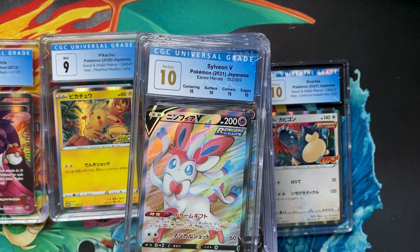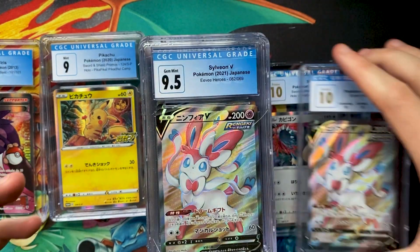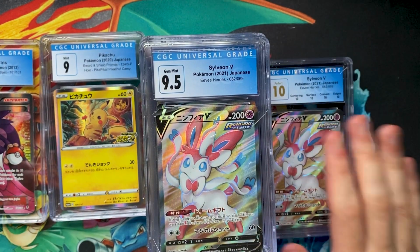I know BGS does something like this, where if you submit a card without subgrades and it would grade a 10, they will give it to you. It doesn't have to be a black label. People were hoping that CGC would do that with all their 10s, because subgrades are quite expensive now, and I think for a lot of people it would be a nice feature to have. But I think it was a decent compromise to just make it so that if it is a perfect 10, it is noted on the label. And that's amazing. That's a really good grade to get.